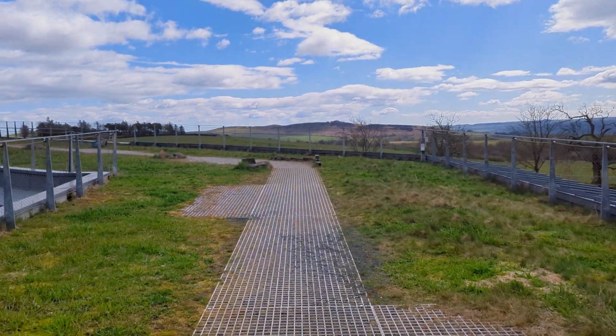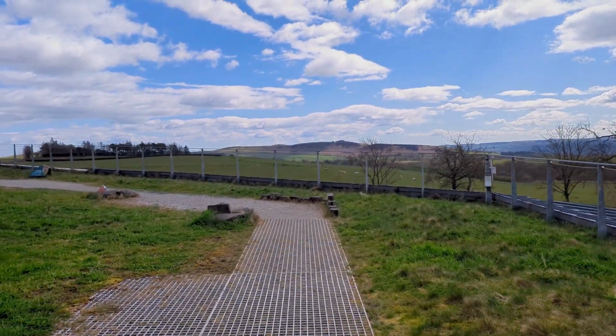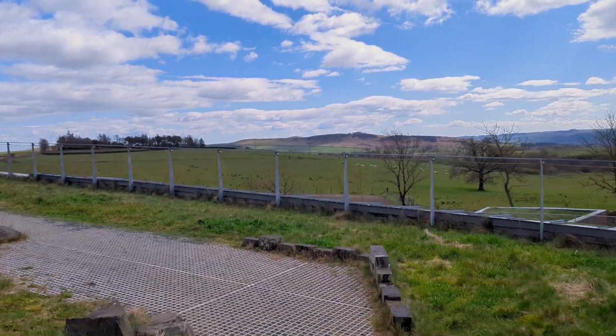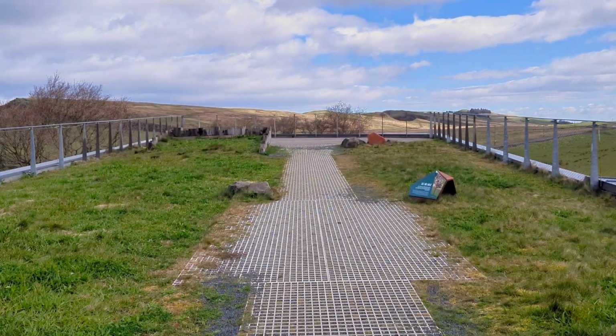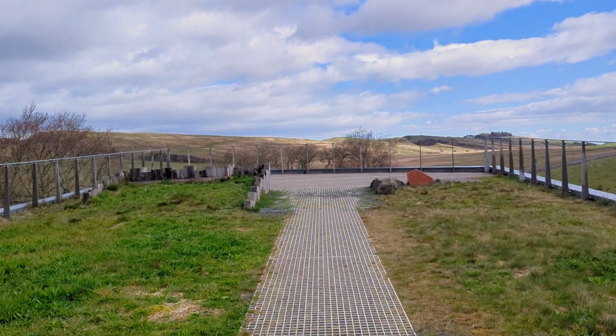And this is walking on the roof of the Sill. I think it only opened about 2 or 3 years ago. Very modern centre. And it gives you some good views over Hadrian's Wall and the route that we're going to be doing today.